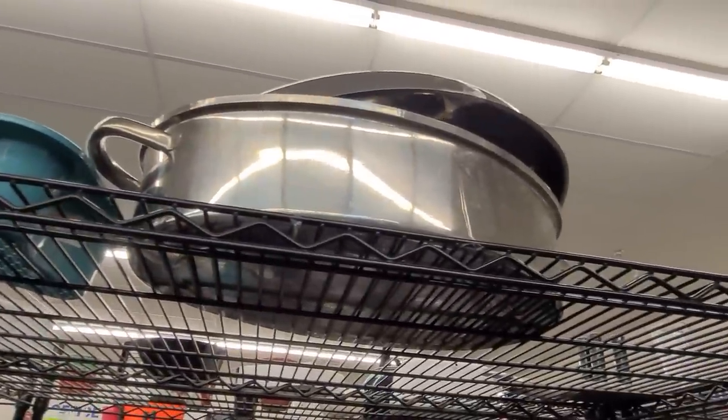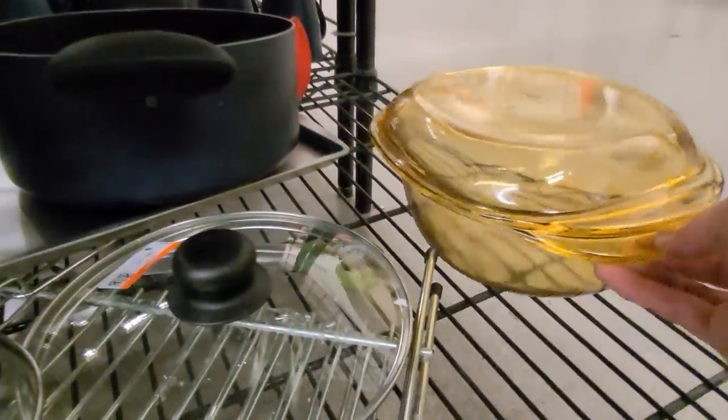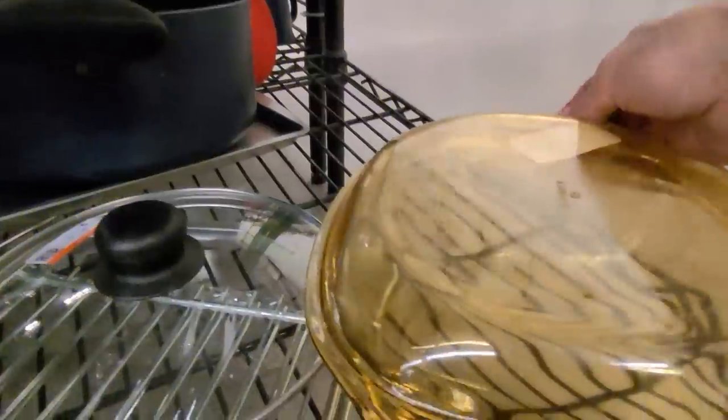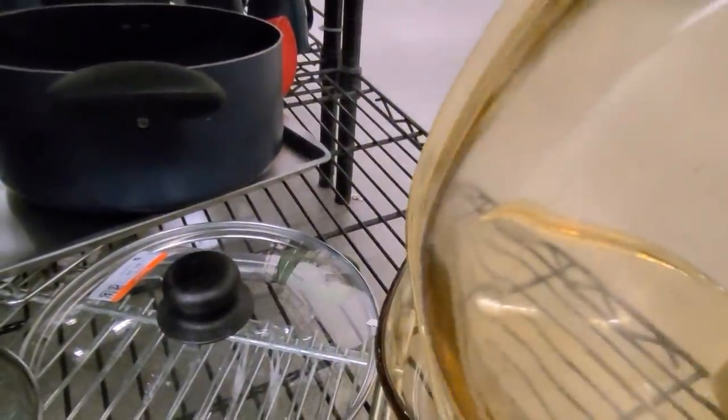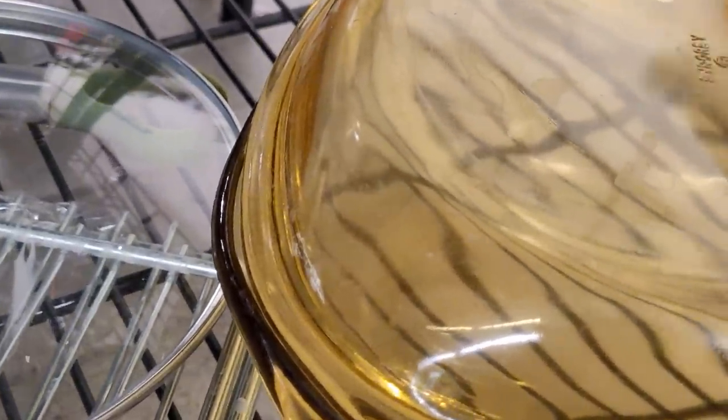More big pans. I just want to take a second to show you this piece. It's an amber lidded baker that looks a lot like Pyrex, but it's actually marked Pyro Ray. I have one of these. It's really nice quality. It does a lovely job baking and serving, but unfortunately they just don't sell too well on eBay, so I'm going to leave it on the shelf.